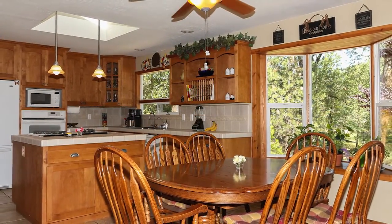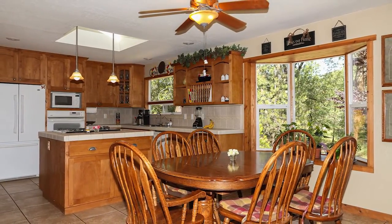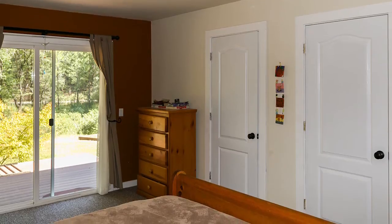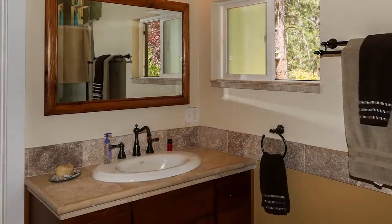There's a convenient dining area located near a large window that lets in plenty of sunlight and frames gorgeous views of the local scenery. The master bedroom is generous in size with custom paint, a ceiling fan, and a slider to the outside. The master bathroom is impressive and features stone counters and a walk-in shower.